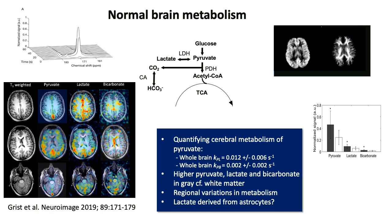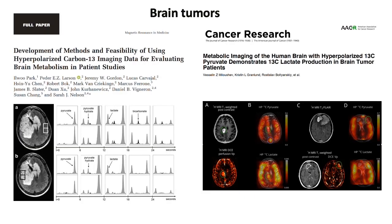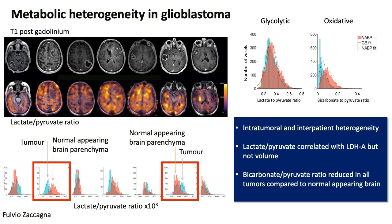A number of groups have been looking at the metabolism of pyruvate within brain tumours. These are two early examples from, on the left-hand side, UCSF, and on the right, Memorial Sloan Kettering. These studies have been assessing the formation of bicarbonate and lactate within the normal appearing brain parenchyma and a variety of tumours. A question that we have been trying to address in Cambridge is being able to phenotype glioblastoma using the hyperpolarizer.